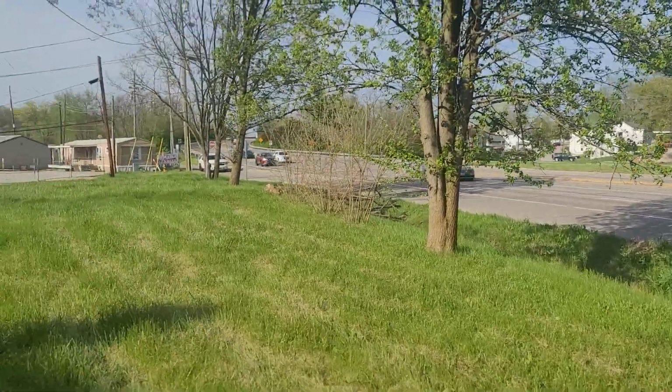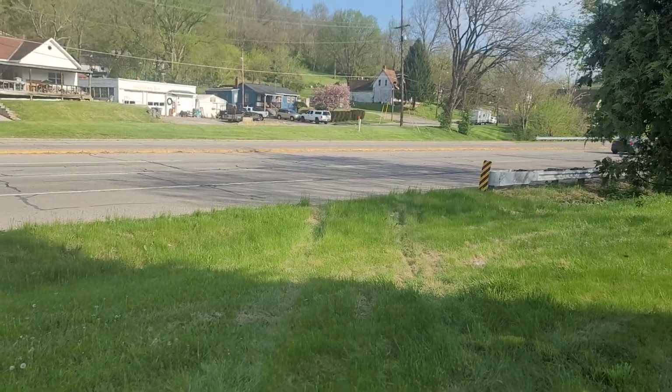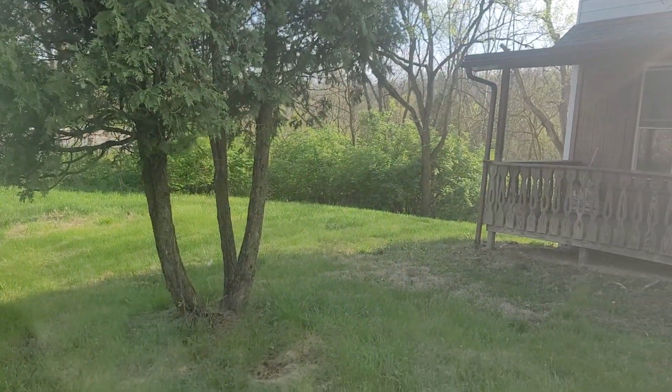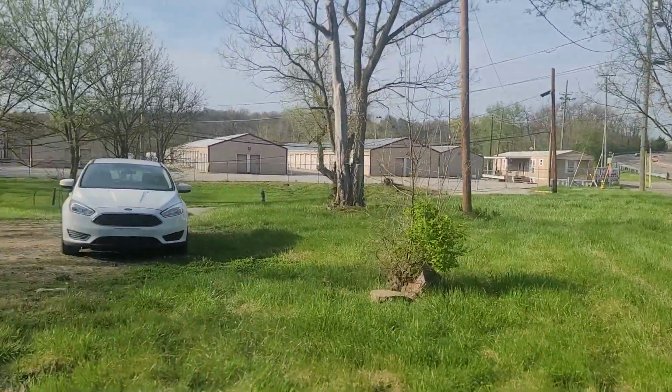We'll flip the camera around real quick and take a look around the neighborhood and where this house is. It does sit kind of on 50, but the access is off of Lower Dillsboro. Again, this house needs some love. It's currently on the market for $125,000. So as you can see, this house pretty much sits right on 50, but the access to it is actually from Lower Dillsboro, which is over here.